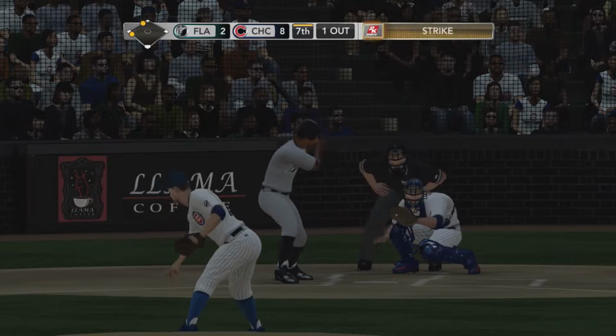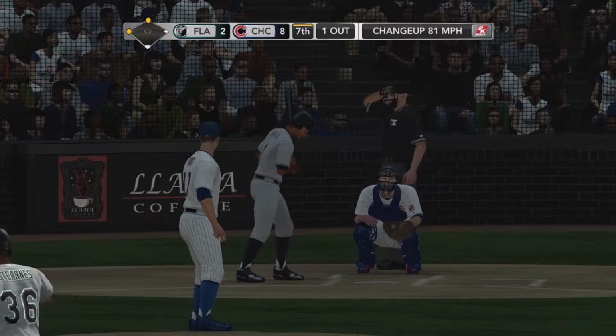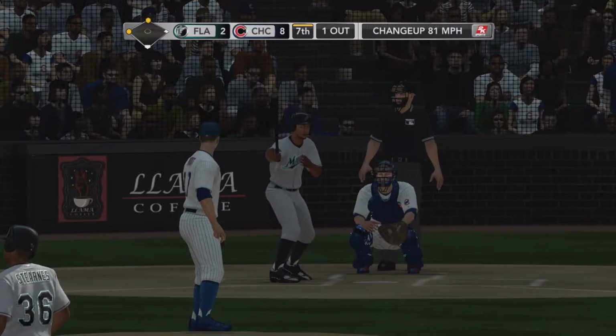Pitch on the way. Frozen on the changeup, and it's 1-2 now. What an outstanding pitch. Changing speeds, hitting your spots. Throw that changeup away.